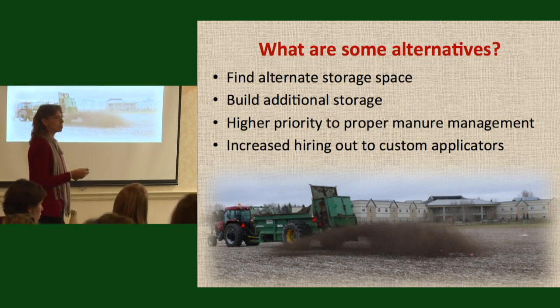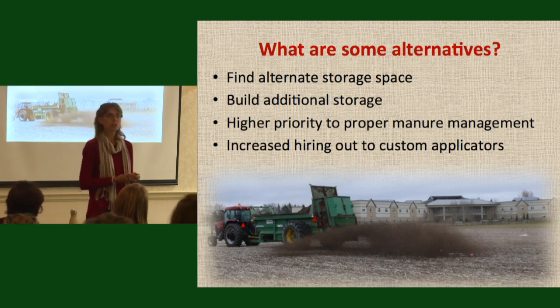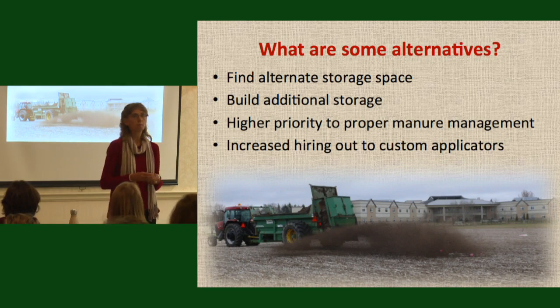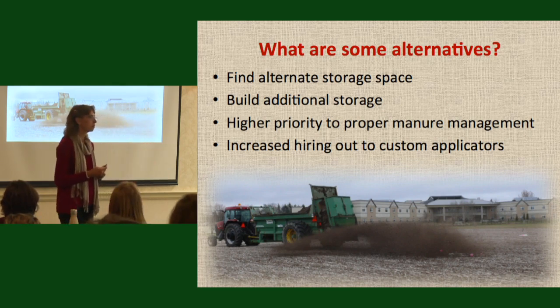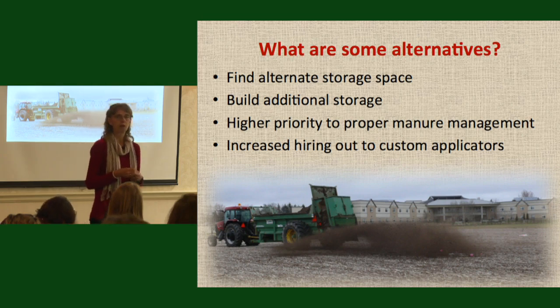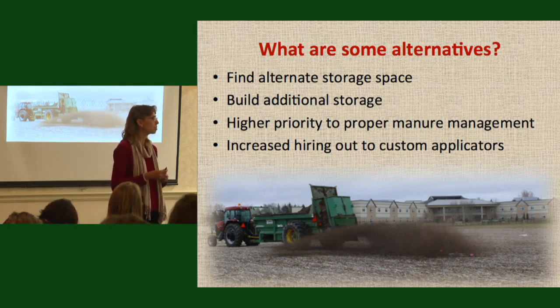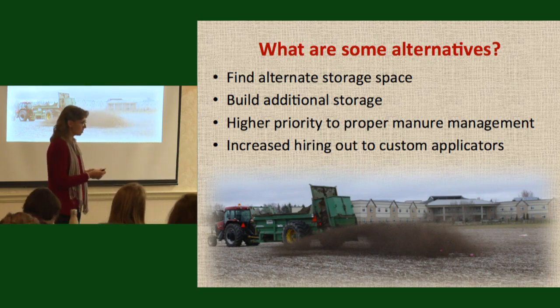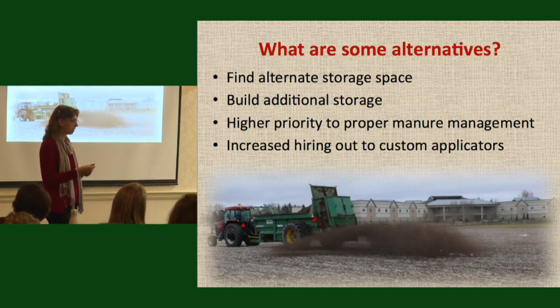Finding the alternate storages. Well, that's easier said than done, because there's competition for those alternate storages. You've got companies that are producing anaerobic digestate. You've got people that are looking for storages for the lister-grown material, for other materials. So there's competition for those manure storages. So it's sometimes easier said than done.